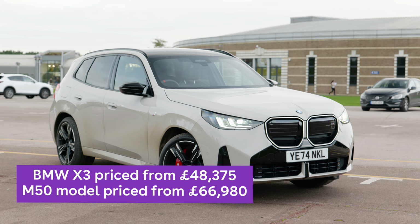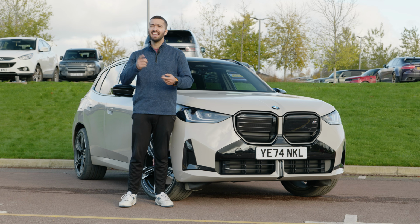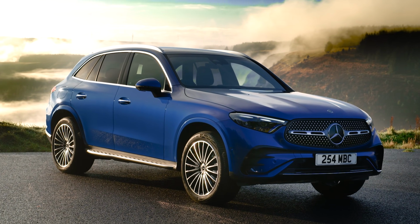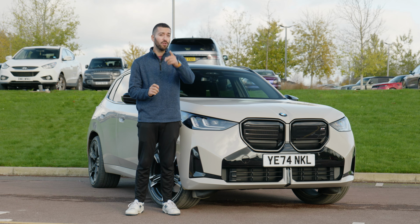Starting from £48,000, this new X3 is similarly priced and similarly sized to cars like the Audi Q5, the Mercedes GLC, and it used to be able to call the Jaguar F-Pace a rival, but Jag won't sell you a new one of those anymore.